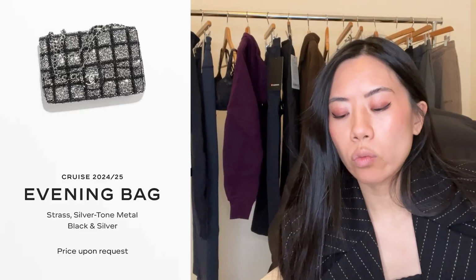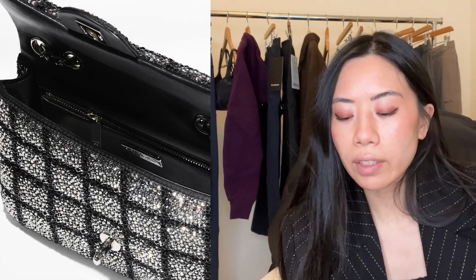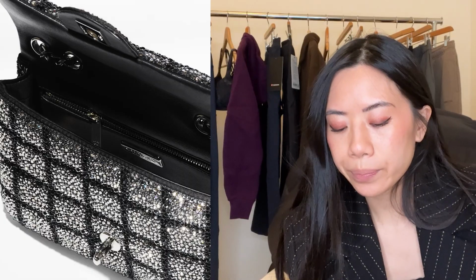It's not my favorite. For their evening bags, there's this one that's all strassed out. I do think it's pretty. It also kind of reminds me of those DIY projects that people have been playing around with, like strassing their own bag or own shoes, but nevertheless, I do think it's really pretty.